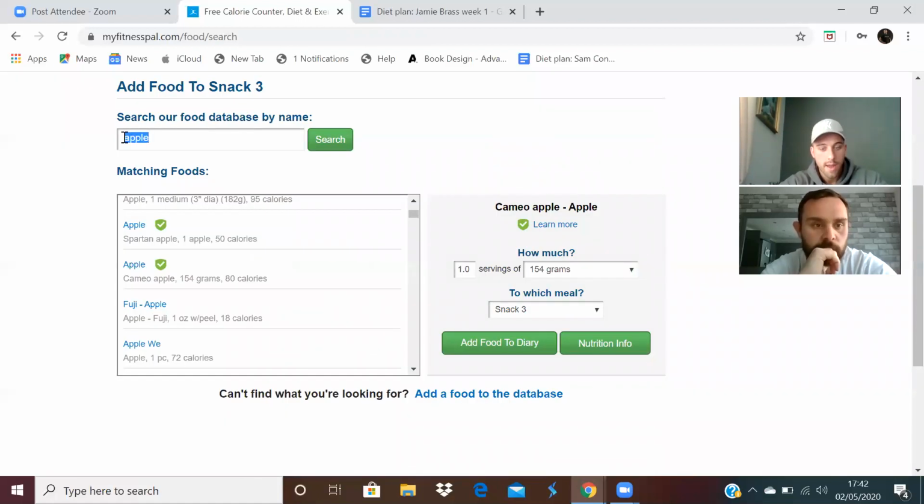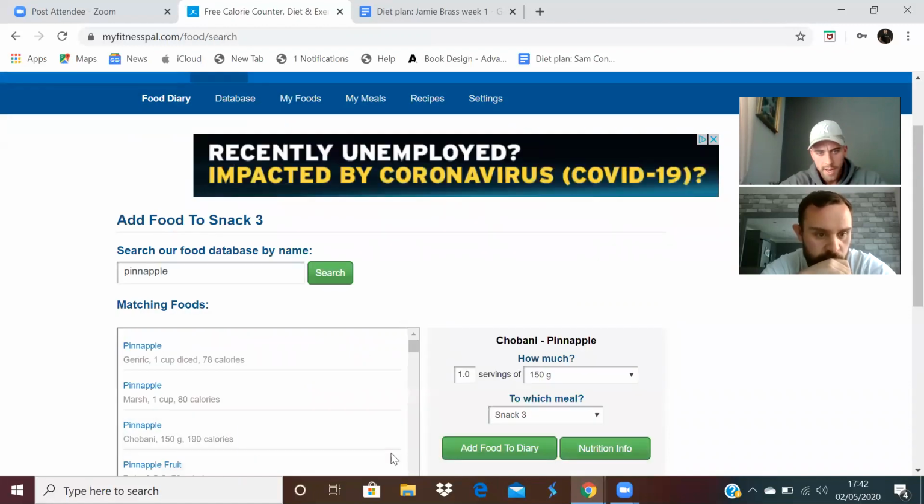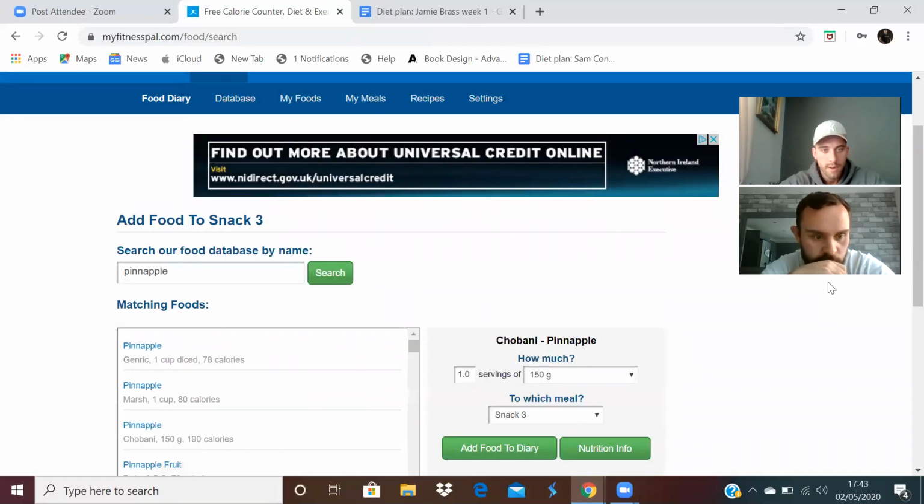And then you could compare that with maybe pineapple, which is more of an exotic fruit and does have a bit more carbs in, off the top of my head anyway, I think. So 150 grams of pineapple. That hasn't been verified. So there you go. It hasn't even got the nutritional information. 100 grams of pineapple.